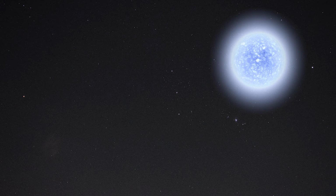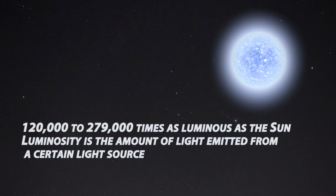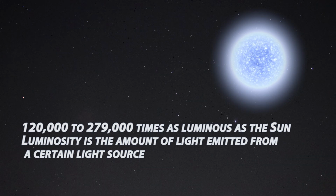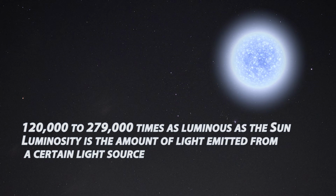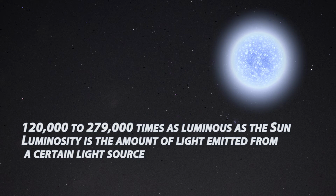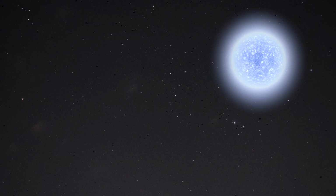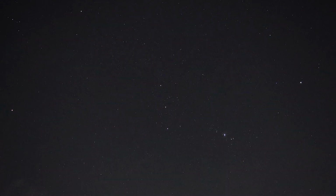It is a blue-white supergiant star, and it is estimated to have anywhere from 120,000 to 279,000 times the luminosity of our sun. It is about 863 light years away from Earth, and if it was in our solar system, it would extend up to Earth's orbit. That's how massive it would be.